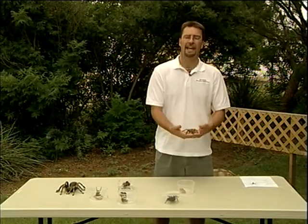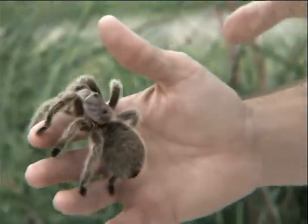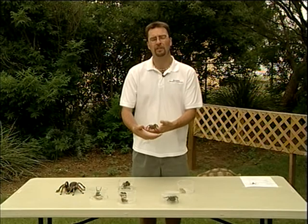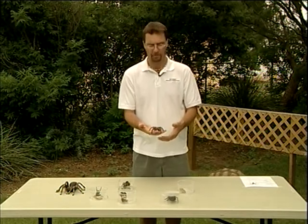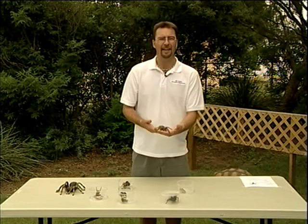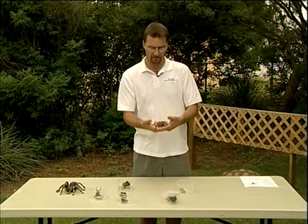They wear their skeleton on the outside of their body. It's called an exoskeleton that covers their entire body. The exoskeleton's main purpose is for protection against small predators. It's kind of like a peanut butter M&M. It's hard and crunchy on the outside, but soft on the inside.